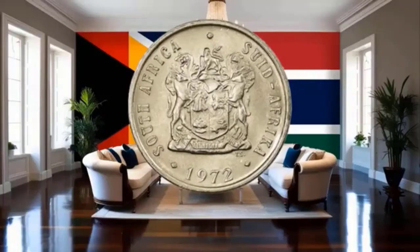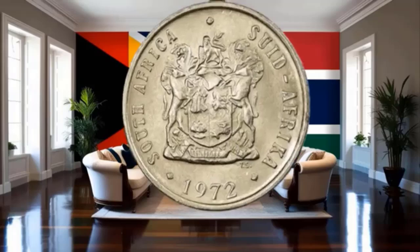Imagine holding in your hand a coin so ordinary in appearance, yet whispered about in collector circles as something extraordinary. A coin that, once dismissed as spare change, now carries the weight of mystery, scarcity, and unimaginable value. That coin is the South African 10 cents from 1972. At first glance, it looks unremarkable, a circular piece of nickel, modest in size, with simple design elements, nothing to hint at the storm of fascination among numismatists and treasure seekers.